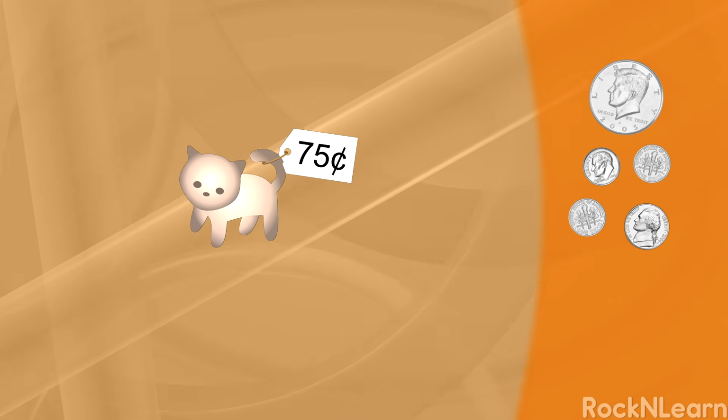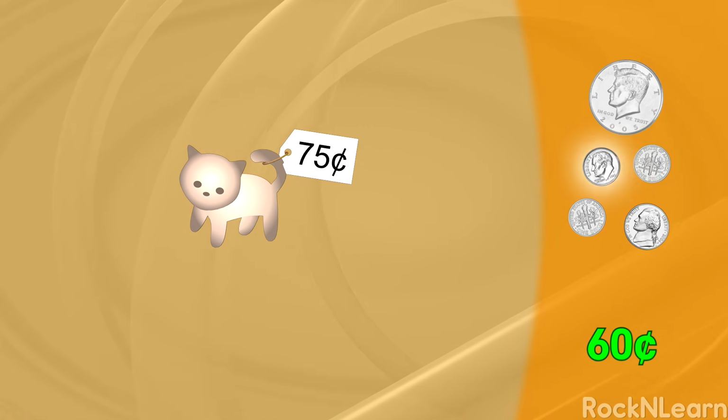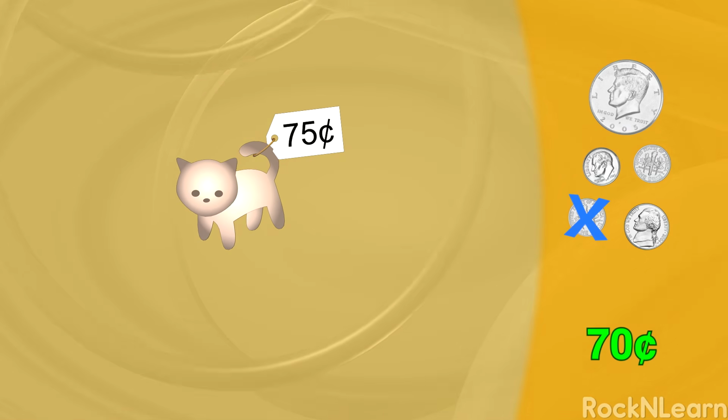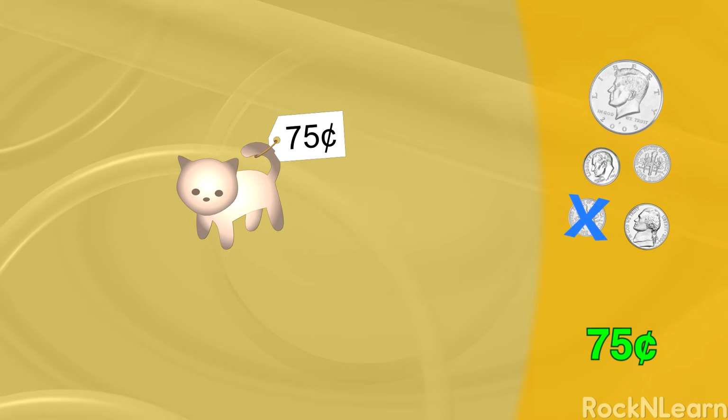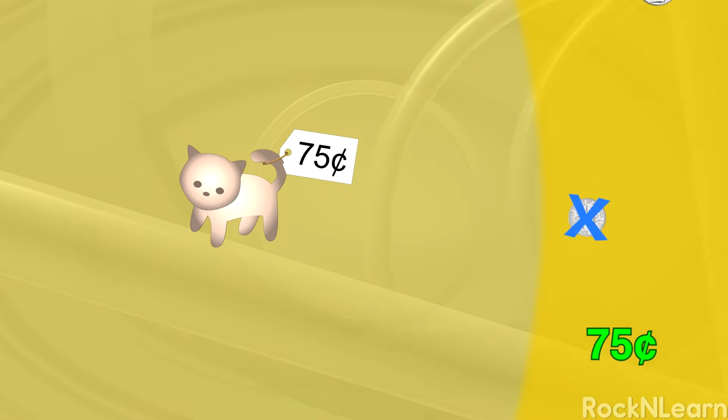Oh, I love kitties! Can we buy this pin? 50, 60, 70. The other dime would put us over. But the nickel gives us 75 cents, exactly what we need. Great! I can get the pin, and we can keep 1 dime.